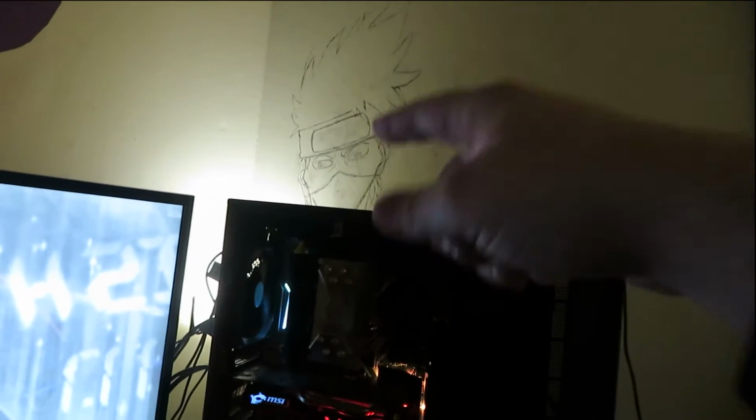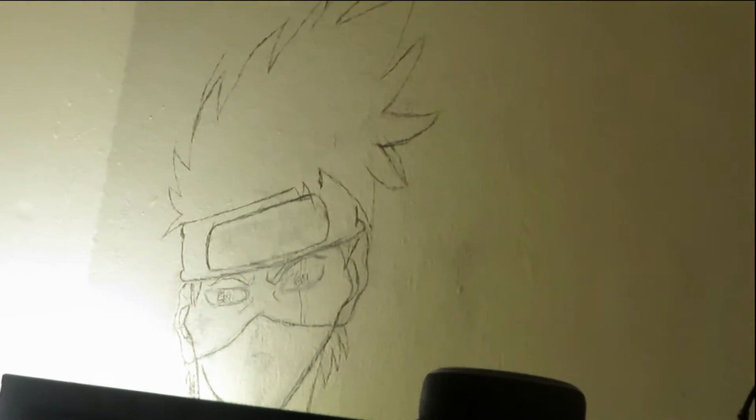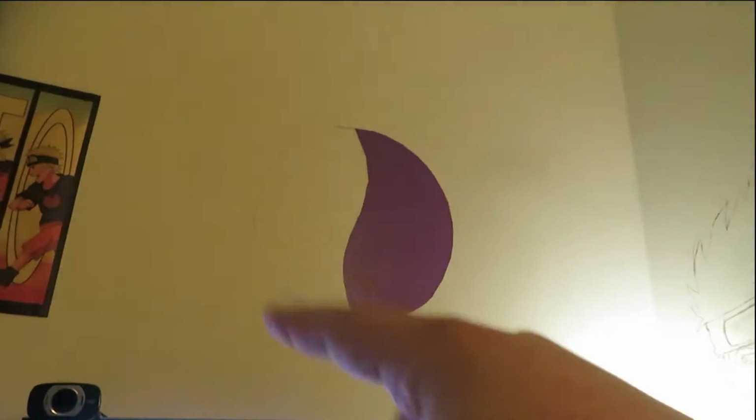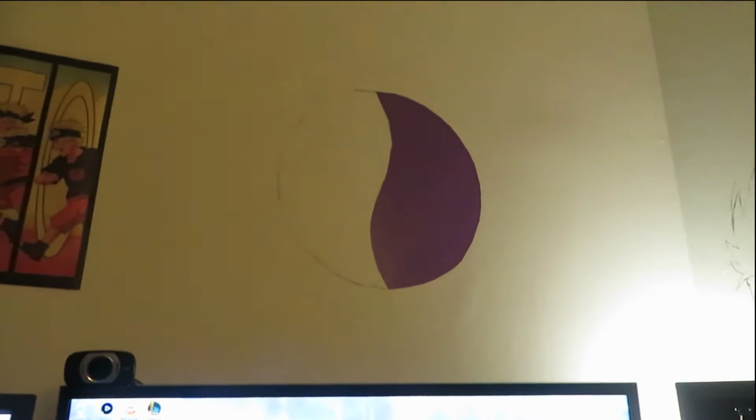Like I said, I got the Naruto poster. Yes, that is Kakashi Sensei. I drew that by hand. It took me 4 hours, but look at that. Isn't that pretty clean? And then right here is actually going to be a really cool, I don't know, you can kind of see it.